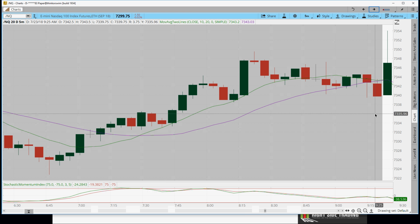So let's go to Monday. Monday, again, we had one of those greater than 10. This is why I like this particular trade. I can see that this market had been going up all morning.